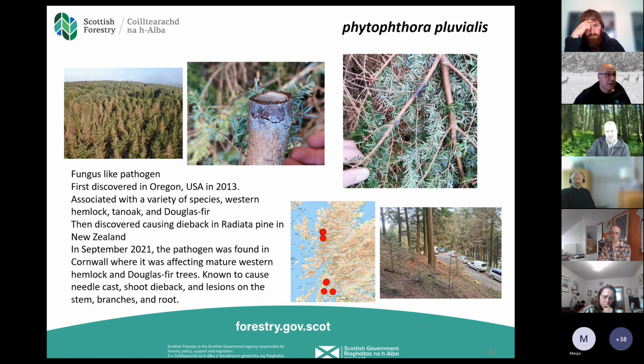But we're worried our Scots pine could be affected. So forest research at the moment are infecting lots of different species to see how vulnerable they are, including Scots pine. So we're watching that one quite closely.